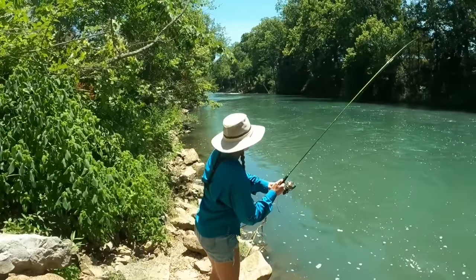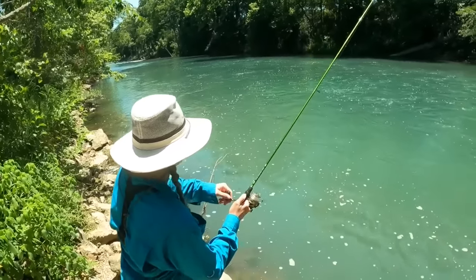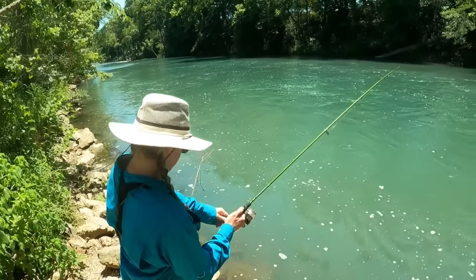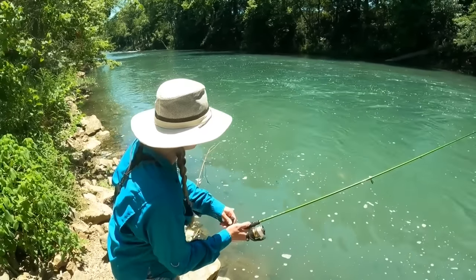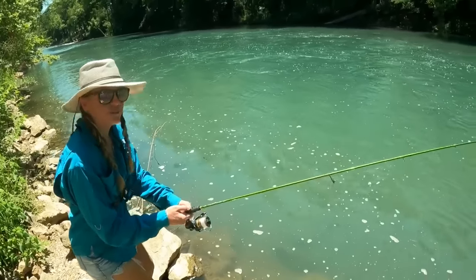Yeah. Biggun? Feels like another good one. That was the very next cast, yeah. Woo! He might be a smidge smaller, but still a good one. Man, he's really fighting hard.